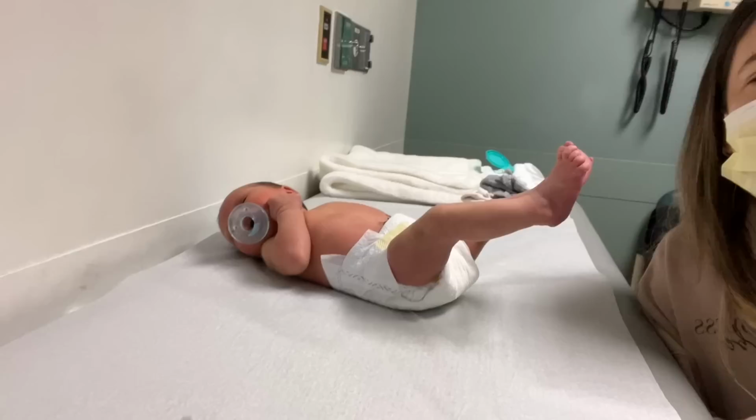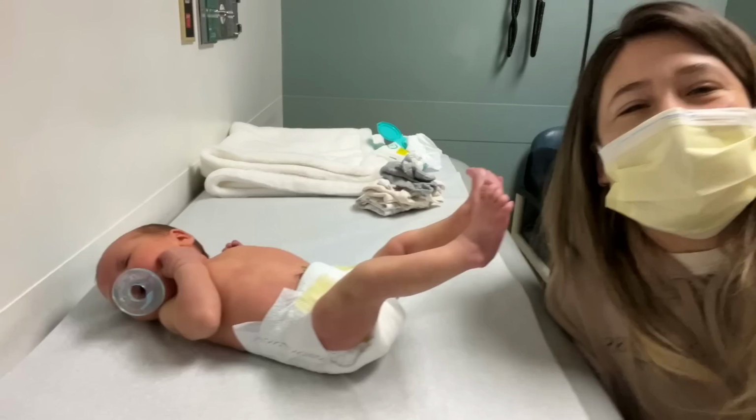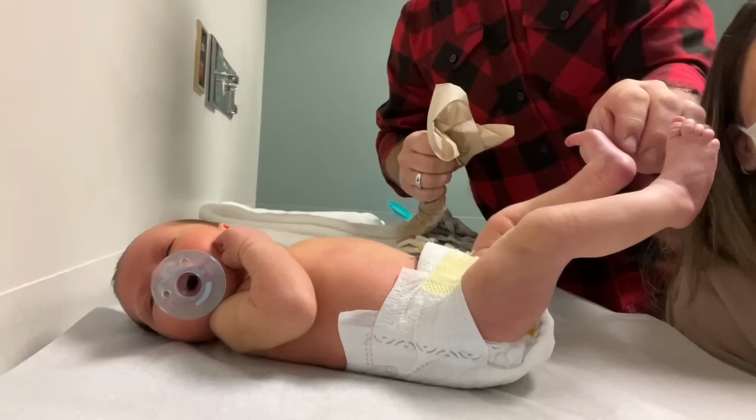You made it to the doctor. Her first checkup. With her straight legs out. Dad just changed her twice. What are you doing with those legs, dude? What are you doing?